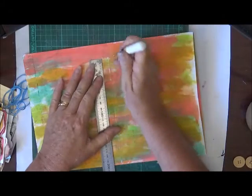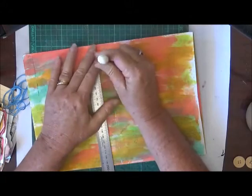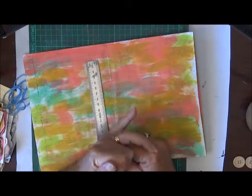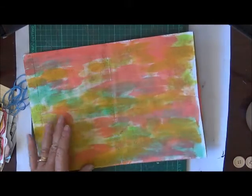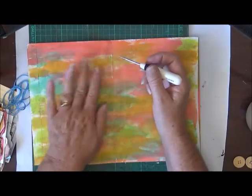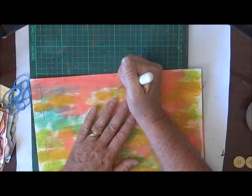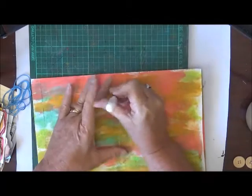Okay, so I'll just give those a good push through because it has got that cardboard down the inside of it. Okay, right, and then I've done the holes on this side, on the left hand side of the seam, and I'm just going to put the holes on the other side of the seam for the other signature.